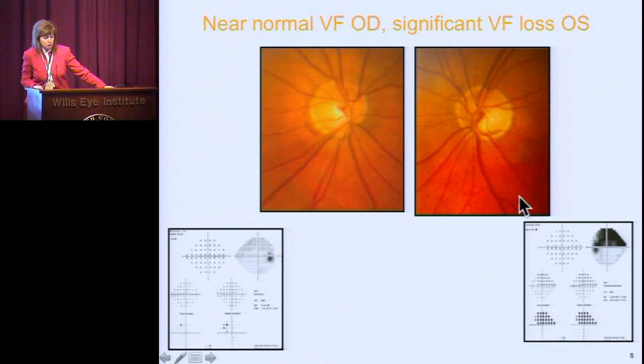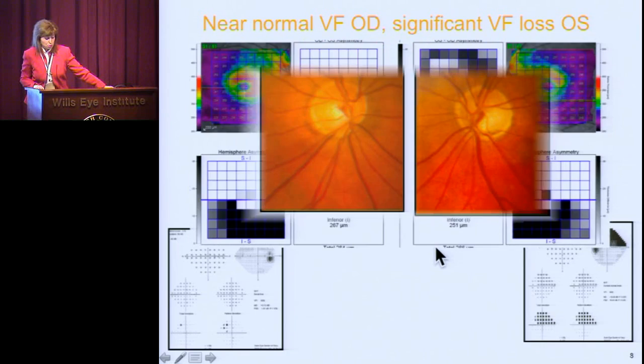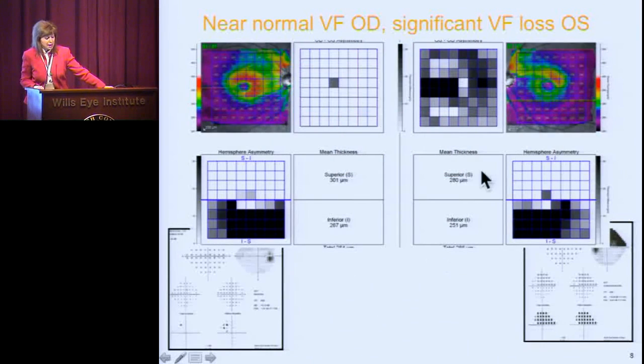So it's clear that when you have very progressive disease like over here, nobody needs an OCT to tell us what's going on. But look in the normal, this is an almost normal visual field. Look how the OCT helps me decide whether to treat this patient.